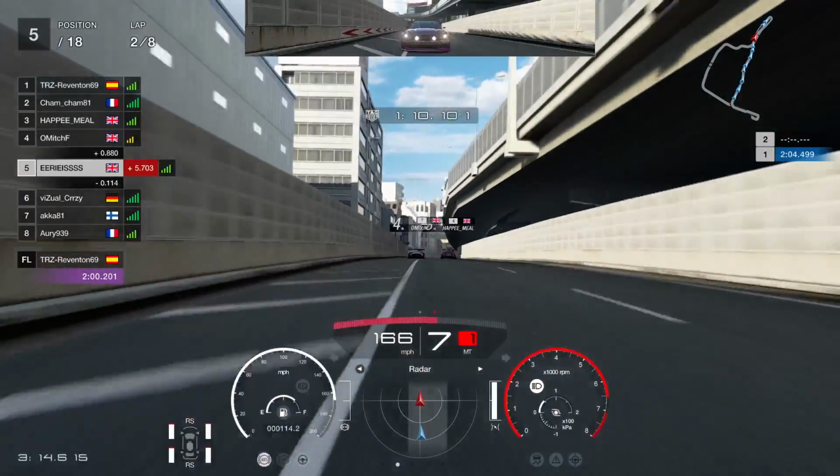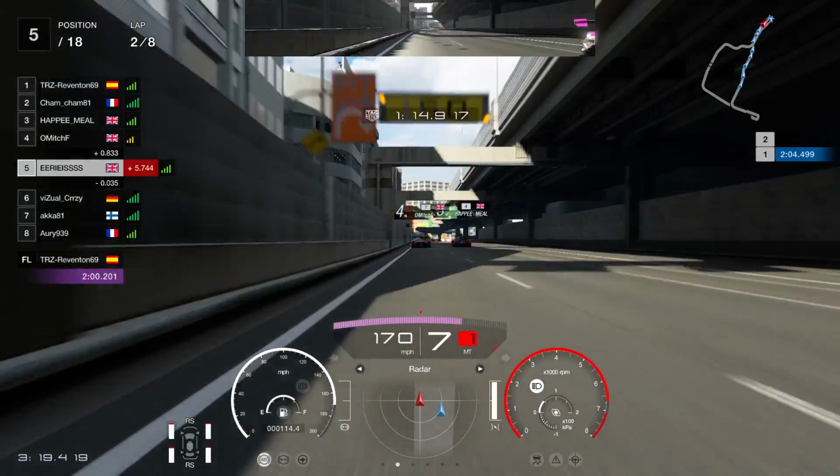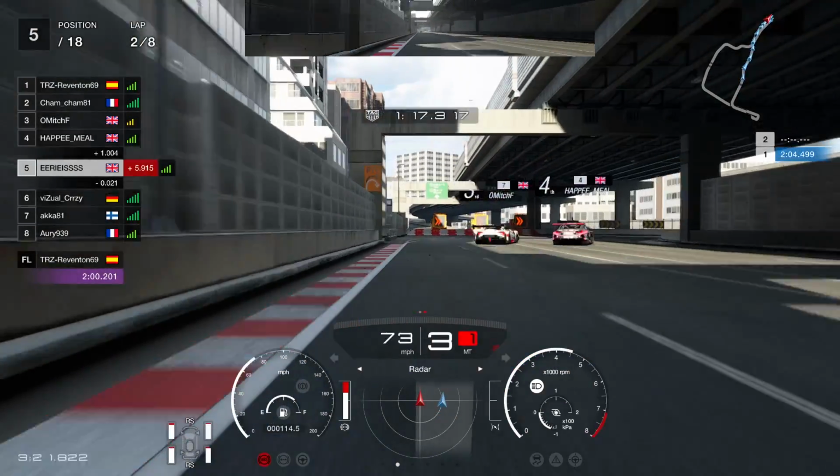I normally have massive issues at street circuits like this one, so let's see how I get on at the new Tokyo Expressway South route.